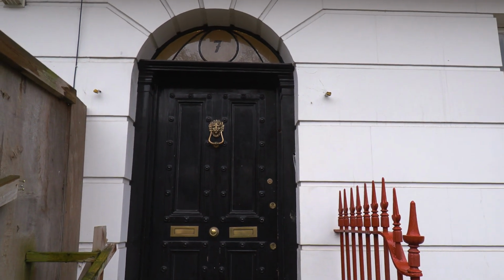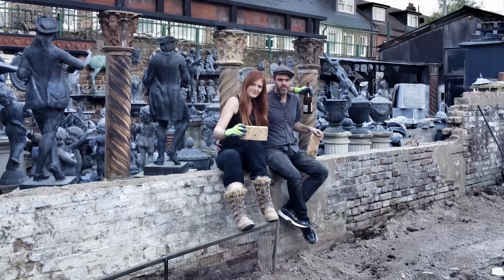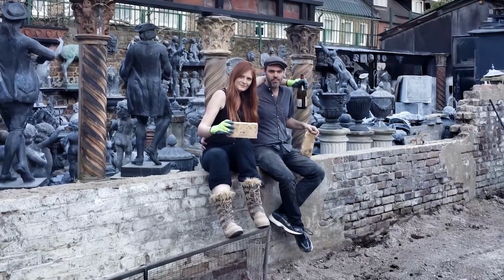So I've come to Chiswick in London to see Matt Smith, who is a photographer, but he's taken on a bit of a building project here with this lovely old house. So let's go and have a chat with him.